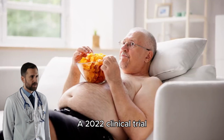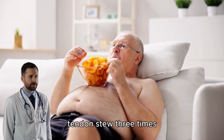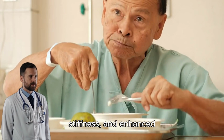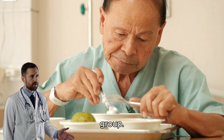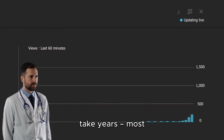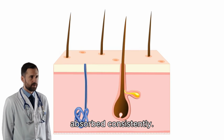For seniors suffering from chronic joint stiffness or fluid buildup in the lower legs, tendon collagen delivers results no supplement can match. A 2020 clinical trial in the Journal of Functional Foods showed participants over 60 who ate collagen-rich tendons 3 times a week had a shocking 63% improvement in joint fluid density, a 41% reduction in knee stiffness, and enhanced walking stability compared to the placebo group. MRI imaging confirmed regeneration of soft tissue cushioning around major joints. And these results didn't take years. Most participants noticed improvements in under 30 days. That's how powerful tendon collagen is when absorbed consistently.